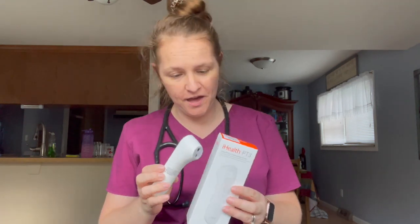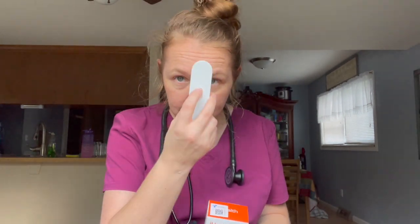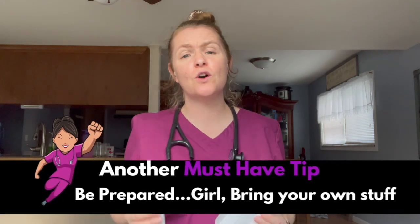Okay, the next thing that I absolutely recommend to be successful in your Nurse Practitioner clinicals is none other than a thermometer, a forehead digital thermometer at that. This was a fairly inexpensive one. Your girl's broke, she's a Nurse Practitioner student, but it works absolutely amazing. Literally, you just place it like so, push down the button, and we see I'm a 98.4. But anyways, seriously, this is so nice to have.